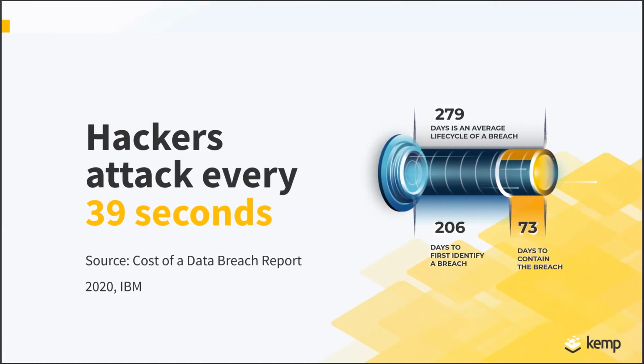This is from a recent report, and it nicely shows that hackers attack every couple of seconds. On average, it takes more than 200 days from the breach to identify and notice it, and then another 70+ days to safely contain it. On top of that, you have encryption, so attackers hide under encrypted traffic. More than 70% of the traffic is encrypted now. So there is another problem you need to account for, and that is encrypted traffic analysis, to find out if the attackers are lurking in the shadows.